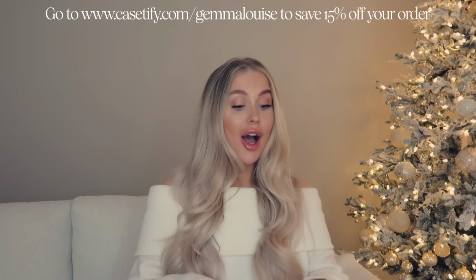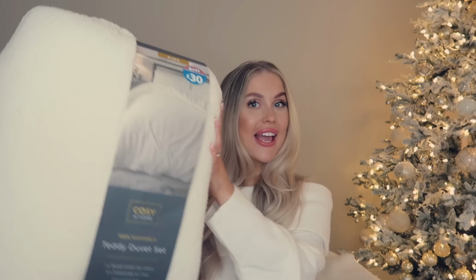Okay, we are starting with one of my favorite items of this haul. I'd usually save this to last, but I'm excited. It's that time of year, guys. The teddy fleece bedding is here. Now, whenever I see this in B&M, it's Christmas for me because this right here represents Christmas. If you've never experienced a night in teddy fleece bedding, then oh my goodness, you are in for a treat. It's so cozy. It literally feels like you are sleeping wrapped in a cloud.